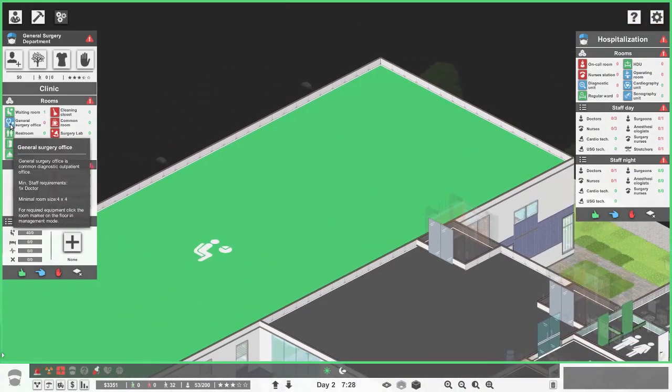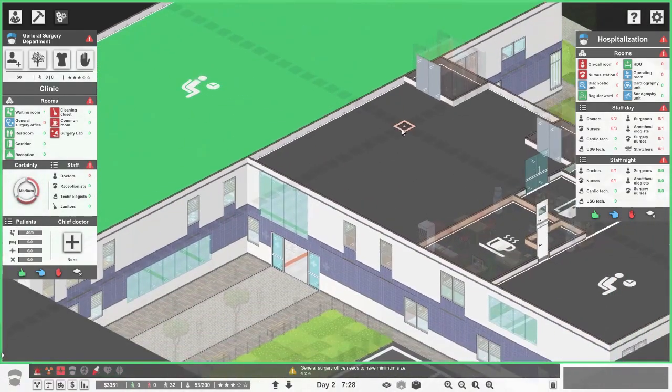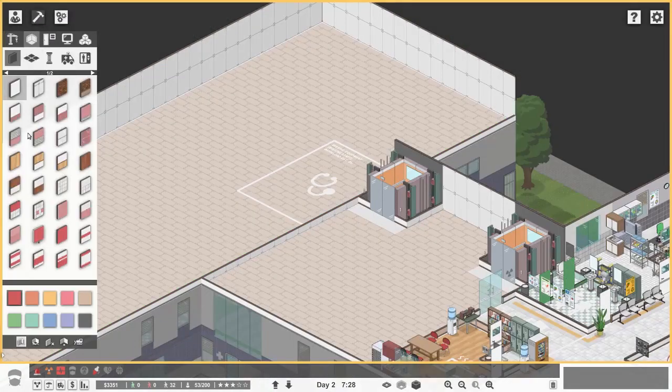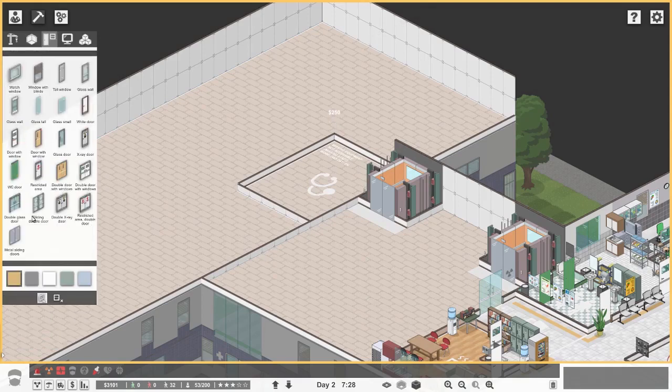And then to make a general surgery office, a common diagnostic outpatient office, it needs a doctor and some equipment. Since it's an office, I'm going to put it around here. Let's make it 8 by 6. That seems okay. Let's build walls around it, just a square of walls, and put some doors so that people can get in there.